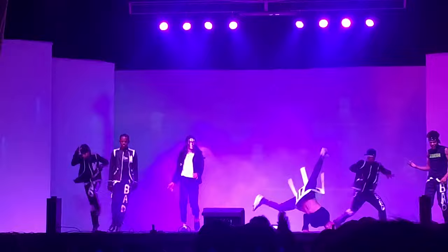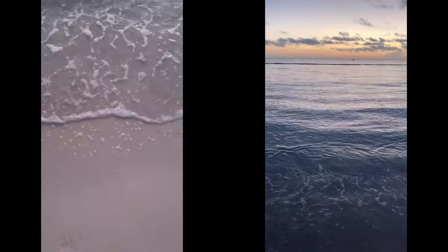The next morning we woke up for the sunrise and we stayed on the beach a little bit, did a little more reading, but then we were headed home. Stay tuned for the sunrise time lapse.